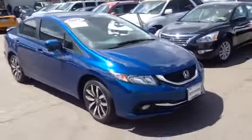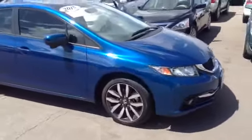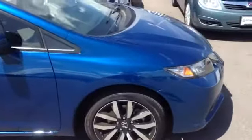This is the 2015 Civic EX-L that you were inquiring about. Real clean interior, no smells, nothing bad like that. Does include a clear mask. You do get the Honda LaneWatch on the right mirror there.